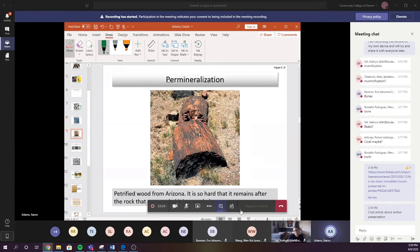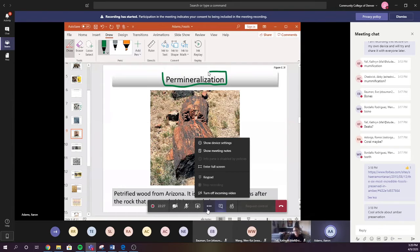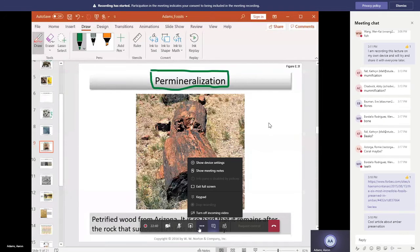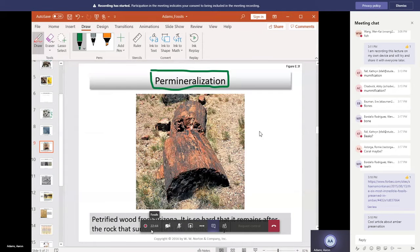Here's another important one, and I would say a pretty common one, called permineralization. And in this particular example now, you're looking at, well, it looks like a tree stump out there on the landscape. And if you were to go out there and try to lift that thing, you wouldn't be able to lift it. It's extremely heavy because there is no wood left. It's called petrified wood, but the wood is gone.